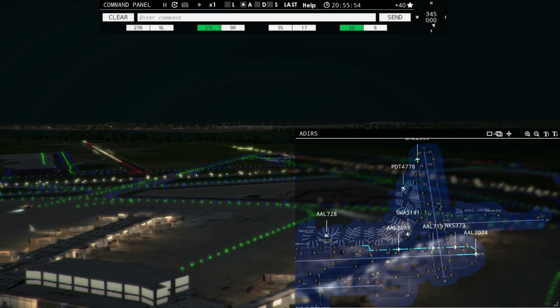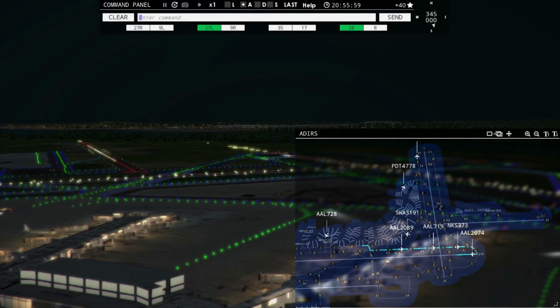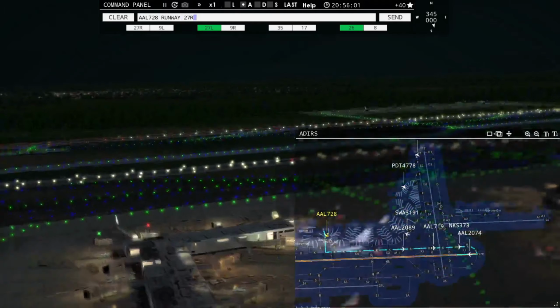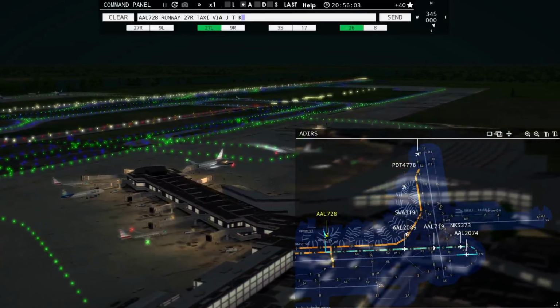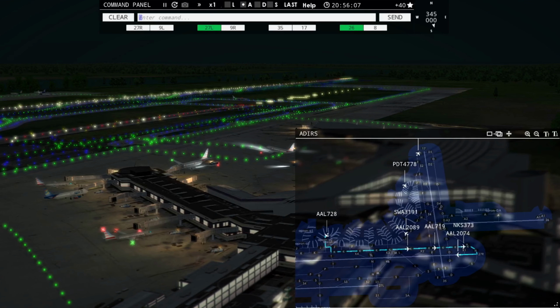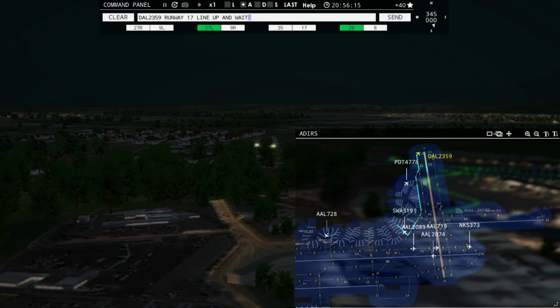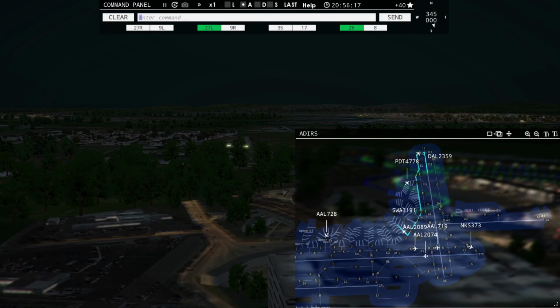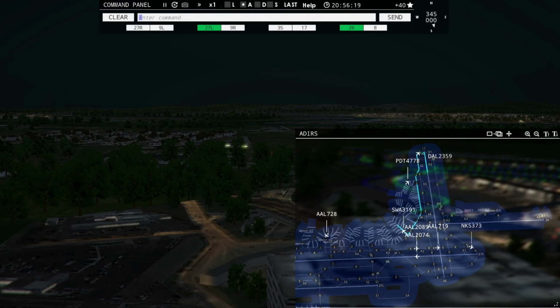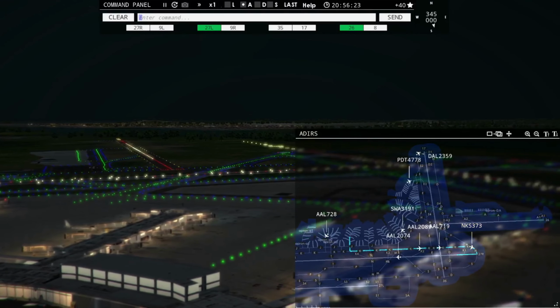American 2074. Philadelphia ground, American 728 ready to taxi. American 728, runway 27 right, taxi via Juliet Tango Kilo. Runway 27 right taxi via Juliet Tango Kilo. American 728. Delta 2359er, runway 17, line up and wait. Runway 17 line up and wait. Delta 2359er. Spirit Wings 373, runway 27 right, line up and wait. Runway 27 right, line up and wait.